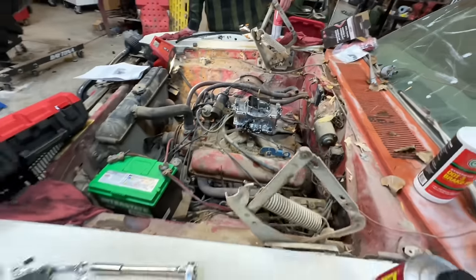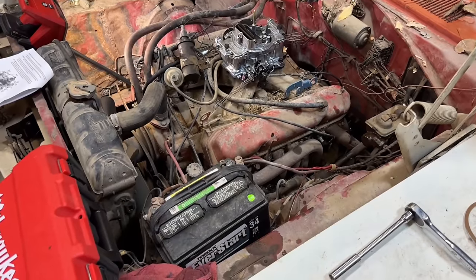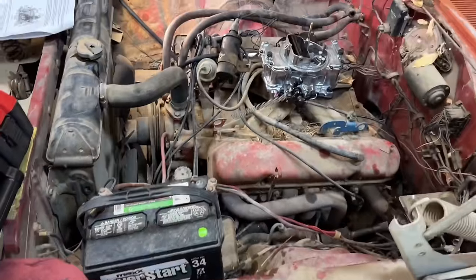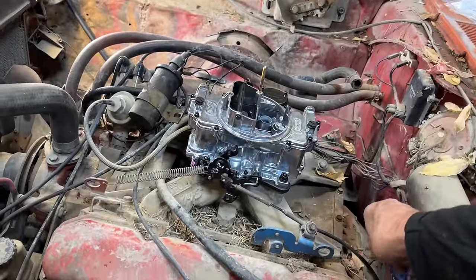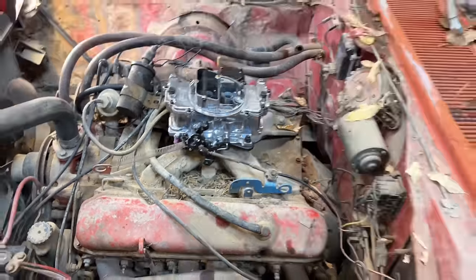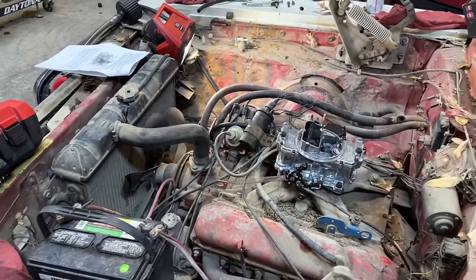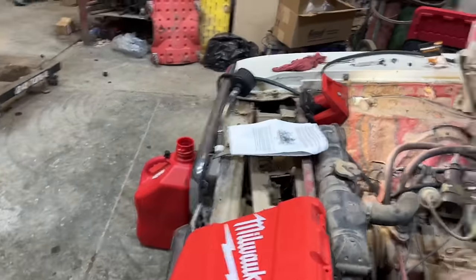I think the battery's dead. I'm gonna go try to get a different battery. So, take two with a different battery. Let's see if it does anything. Much better. Okay, did you already put that in? No.